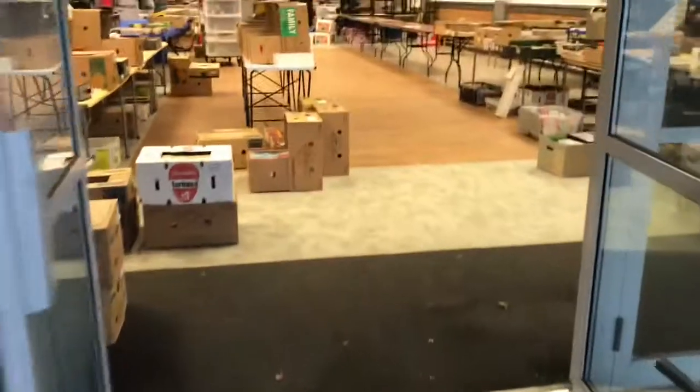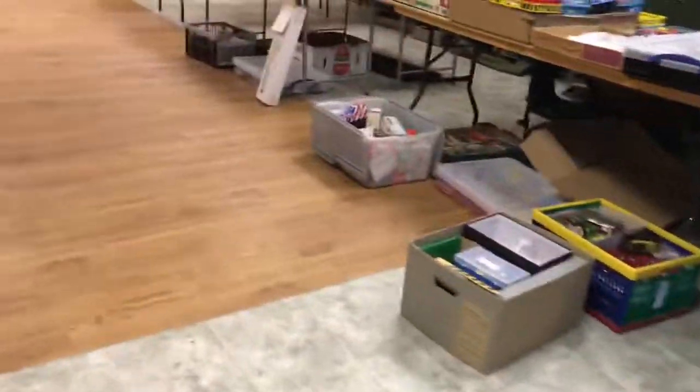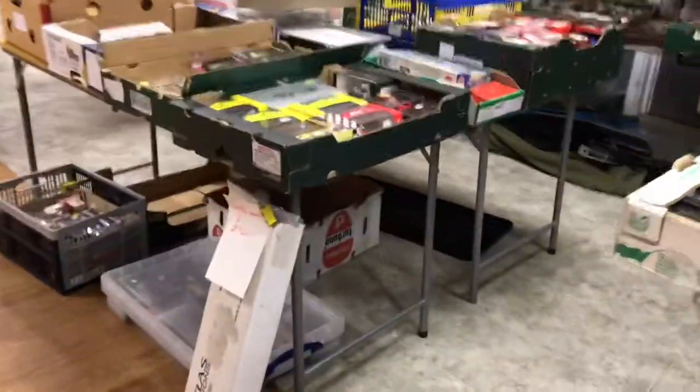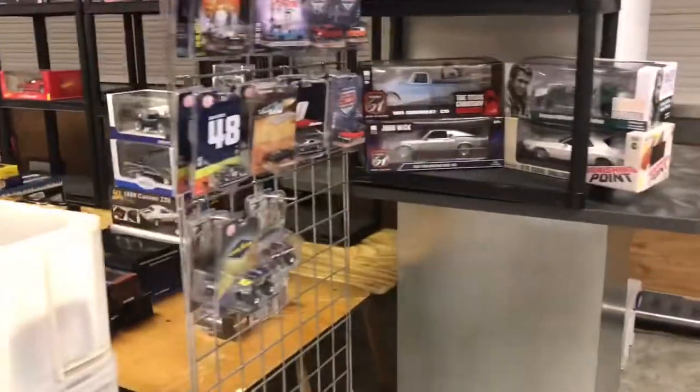So you join me back at Kempton Park. I've already been inside and had a little browse around. It is early, it is really early. Not everybody is here, not everybody is set up. So come on, let's go and have a little look around. As you can see, there's still loads of boxes around, but look at this. People got some proper setups going on there.